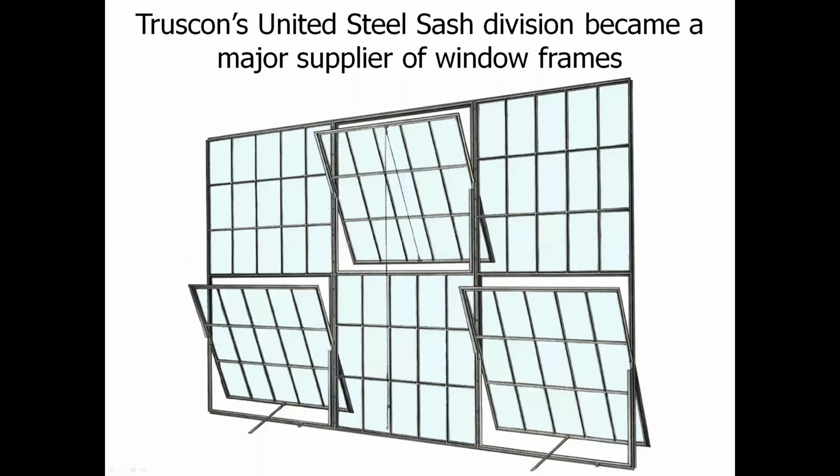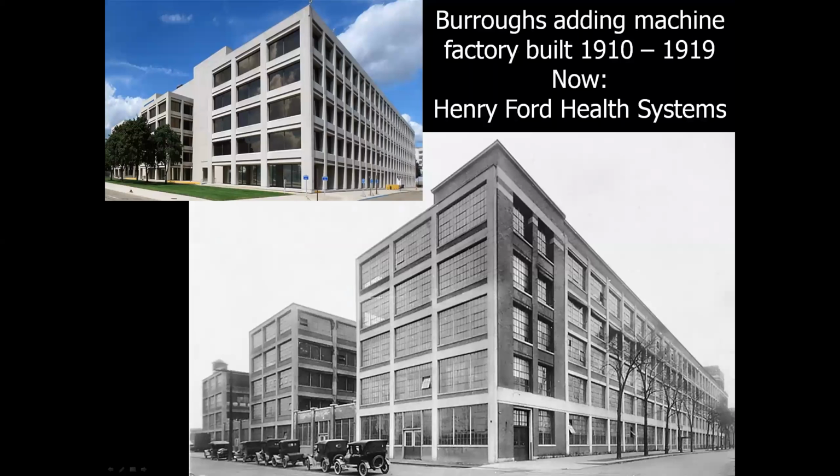And interestingly enough, the major manufacturer of these new types of windows was Julius's company. Because Julius's company, keep in mind, was a steel forming company, not a concrete company. The concrete company that Julius had constructed buildings, but they didn't make concrete.